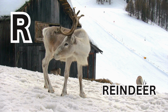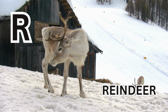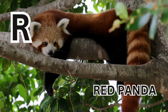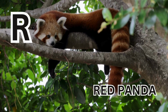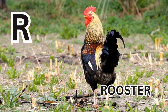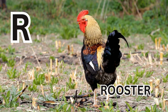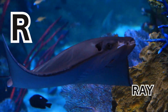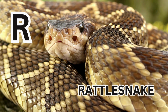R is for reindeer. Reindeer. R is for red panda. R-E-D-P-A-N-D-A. Red panda. R is for rooster. R-O-O-S-T-E-R. Rooster. R is for ray. R-A-Y. Ray. R is for rattlesnake.